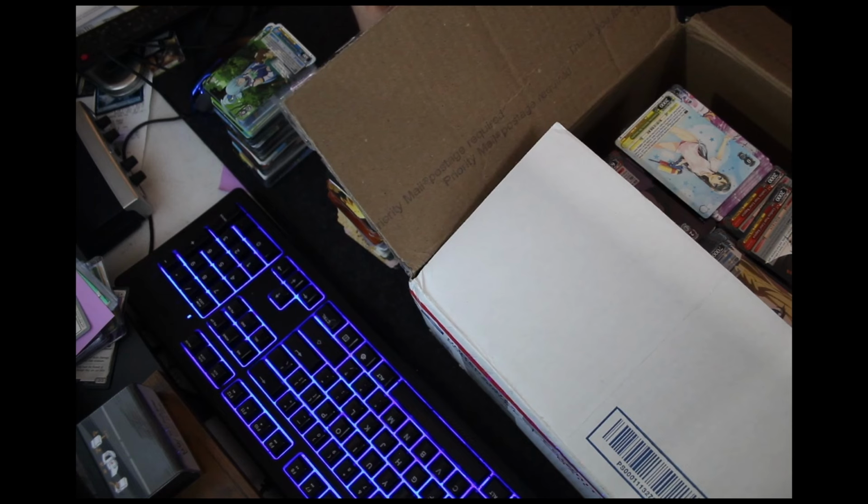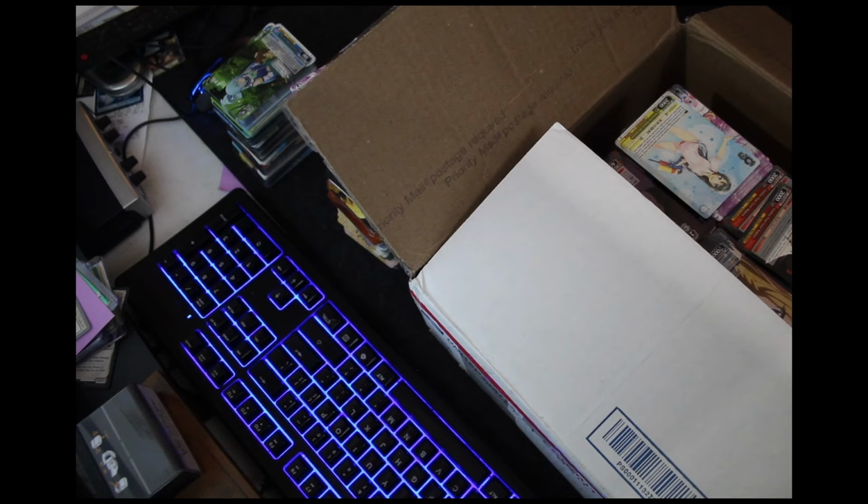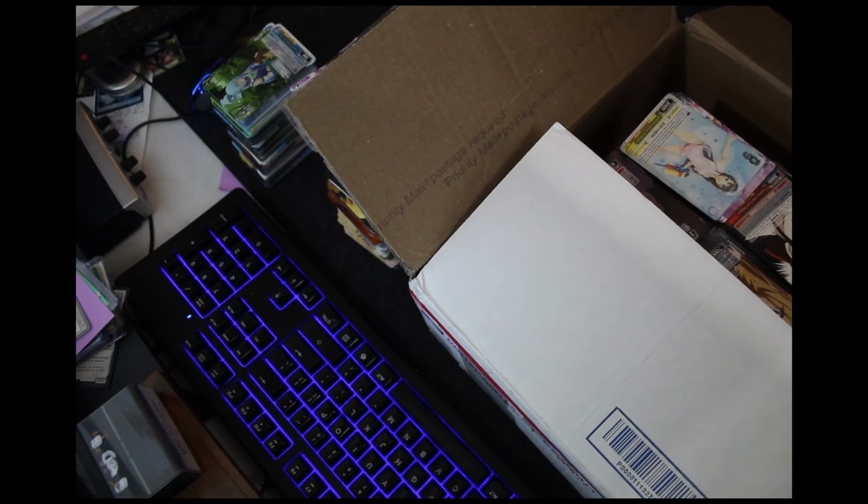Just to let you guys see behind the scenes how the bulk looks when it comes in, so that you can understand a little better what it's like getting bulk. And if you have any questions, let me know.